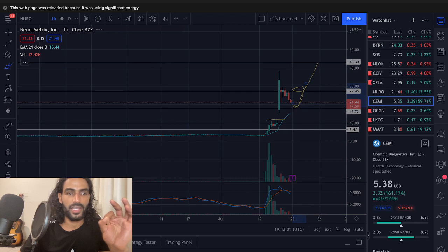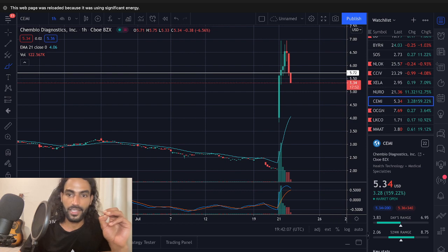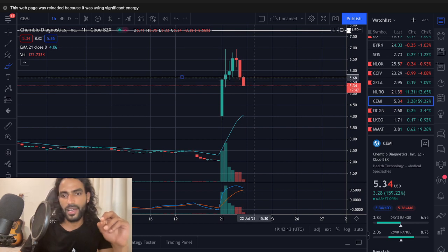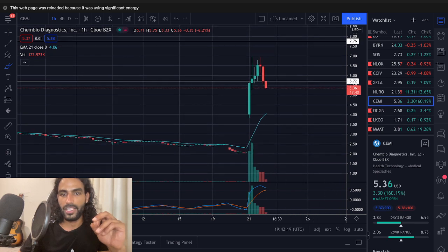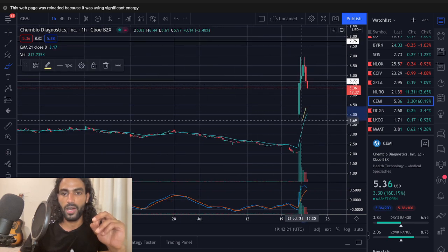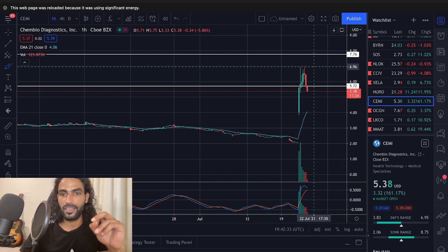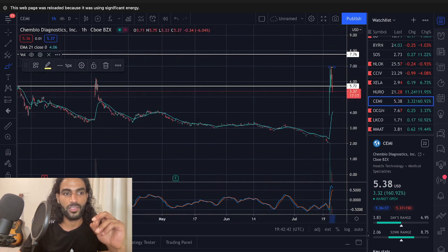The second one is CEMI, and this one is actually selling off while we're speaking, because we broke from the support right now around $5.72. This one actually had a big nice bump right here, but right now we don't respect the support. We went as high as almost $7, and we got rejected around $6.96, and we met a lot of rejection. Right now, this is another support for this one.